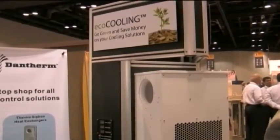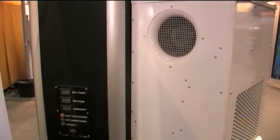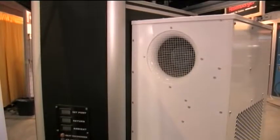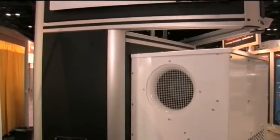One of our most popular units is a combination unit combining a heat exchanger and an air conditioner. And we'll take a look at that right now. It's our ecoCOOLING product line. So Rick, a very beautiful unit, but exactly what is ecoCOOLING? ecoCOOLING is providing the most energy effective solution given the set parameters that are available to you. In this situation, we have a combination heat exchanger and an air conditioner. And there's some significant advantages of that solution over just a standard air conditioner.